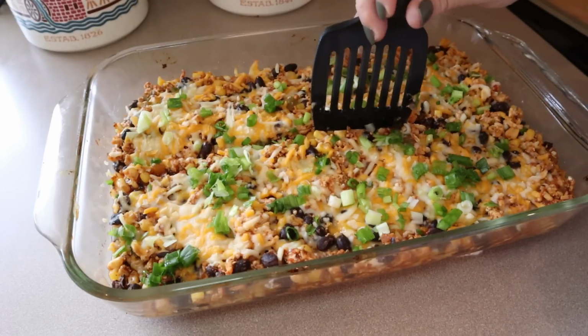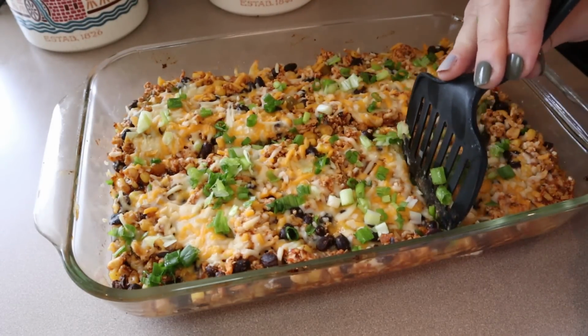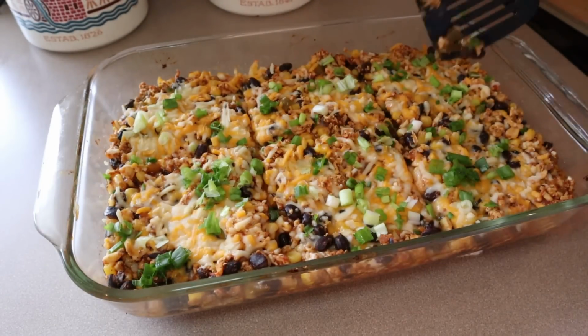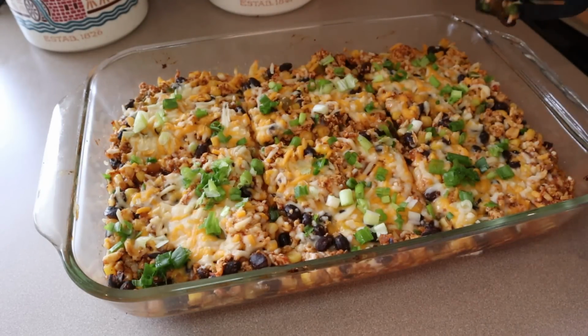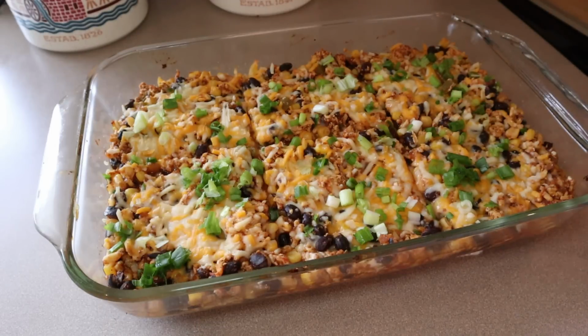Alright, I feel like that wasn't quite even. So you can see the size. That's a huge portion. For 2 points on blue and purple, 5 on green, that's really huge. Now the interesting part is trying to get it out of there and into the container. So I think I need to let it cool down and maybe firm up a little bit before I try and get it in those containers.